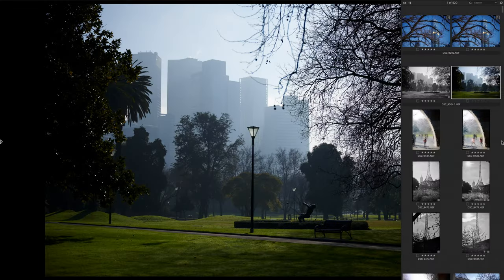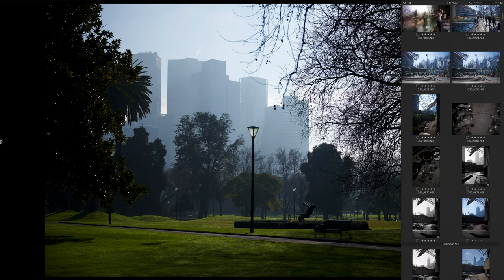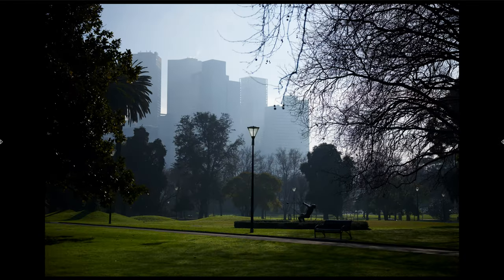Let's have a little bit of a look at some colour images that I shot recently on a foggy day here in Melbourne, out with the family. And this is the sort of day that I just really, really love to shoot in. This is a fine image. It's great. But what happens when we make it black and white?